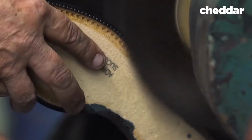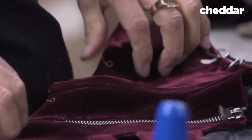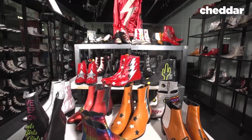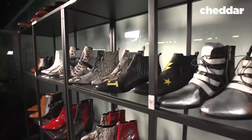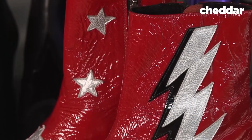For us, it is an art. When we put out a shoe, I think we really do look at it the same way a singer might put out a song. Every single detail, from the lace tips to the color of the sole to the color of the lining, is all very important to us.